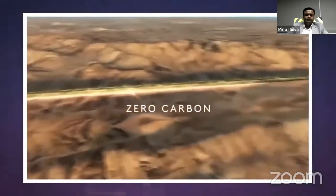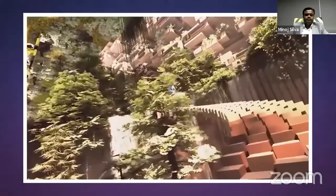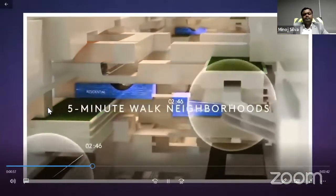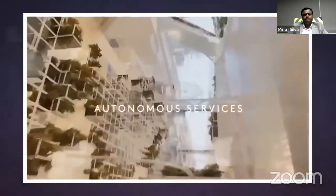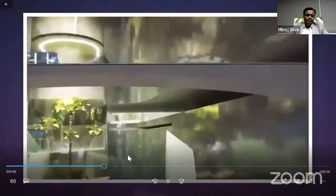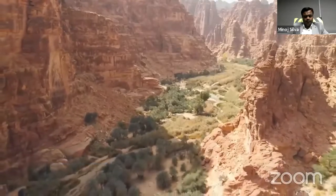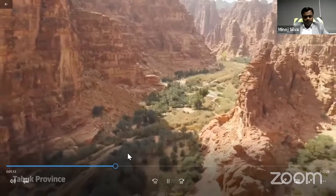Each individual community would be largely self-contained, so that almost anything you could need, be it a school, a doctor, or a quick meal, would be only a five-minute walk away. The government says The Line will run on 100% clean energy and make extensive use of sensors and AI to manage the city's services. All of this is supposed to be nestled in the pristine natural landscape of the Tabuk province with minimal impact on the environment.